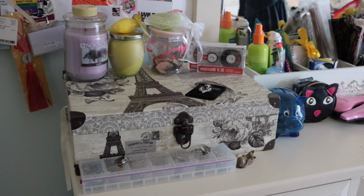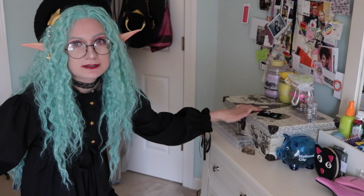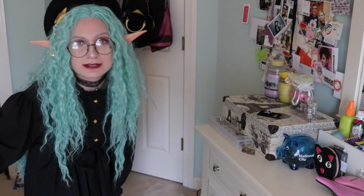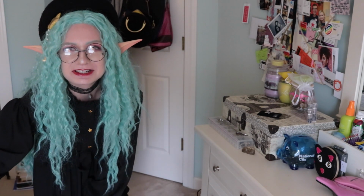I love this box so much. I love Paris too. I have this weird thing with France. There's a bunch of Paris stuff around my room, which isn't always on camera, but I have a poster over there, I have my box over here, I have this box, I have everywhere just things that remind me of France because I love it. I speak French, just like, oh. Anyways, sorry for the tangent.